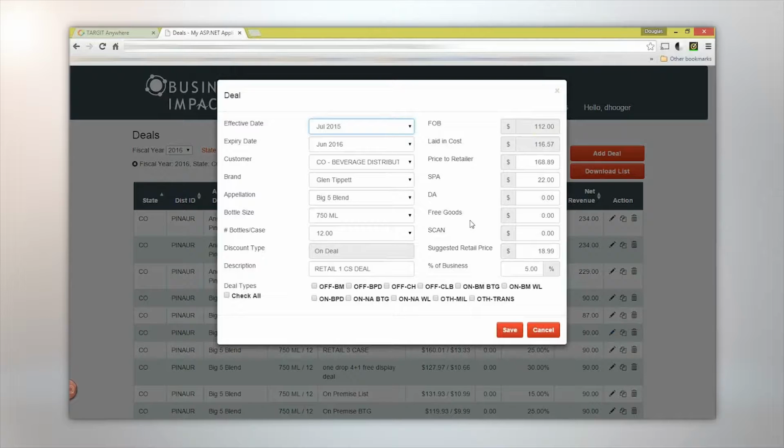So in certain markets you have SPAs, which are one way, and then there's the DAs, which are depletion allowances. And the depletion allowances are what we care about most in this system. We do have an idea of how to connect the SPAs for invoicing as a secondary level, because there's only a few states that do that. But the DAs is the most important part.